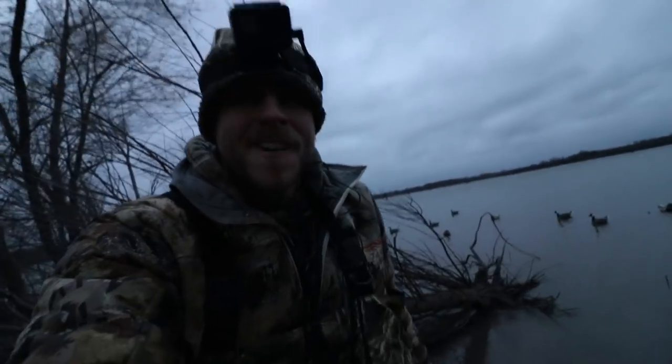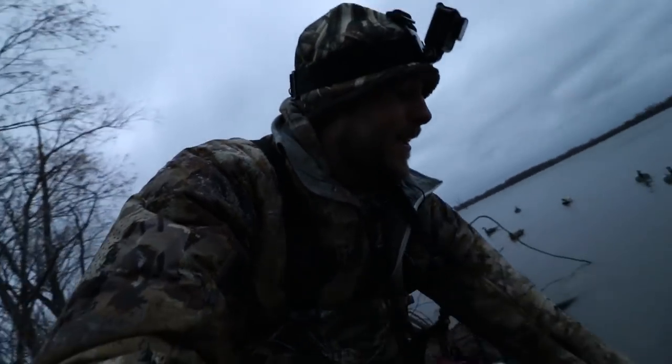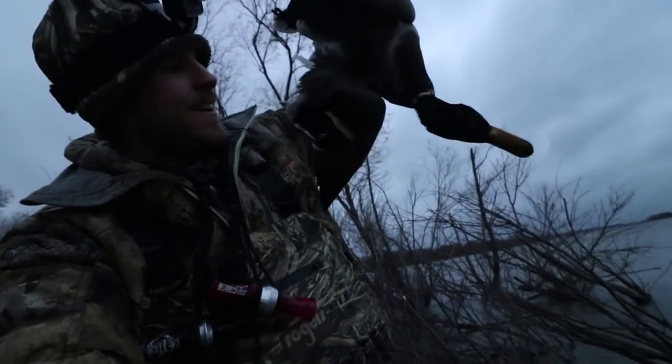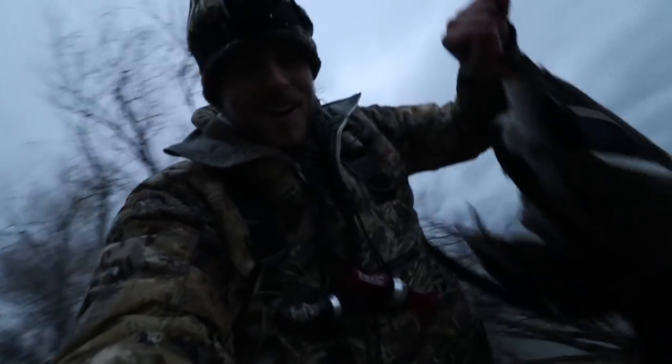Alright, now I gotta be careful. Whew. I'm a freaking Susie slayer today. Shot my two mallard hens. So gotta be careful. There's my two Susies there. We got a big old fat greenhead right here. Look at that. Freaking mallards, bro. Look at that. I love these birds.